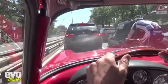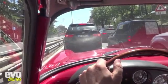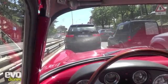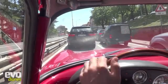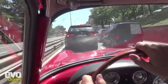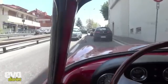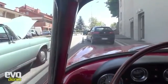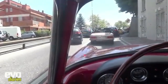Nightmare queue up into San Marino today. I've never seen it as bad as this, and it's always the hill that gets everyone. Overheating cars, you see them dropping like flies going up the hill. We've got an auxiliary fan on the radiator, so we're making maximum use of that. Well, it seems to be okay, but I can smell clutch. Another one overheated. Not surprising. He's sitting in this for half an hour.